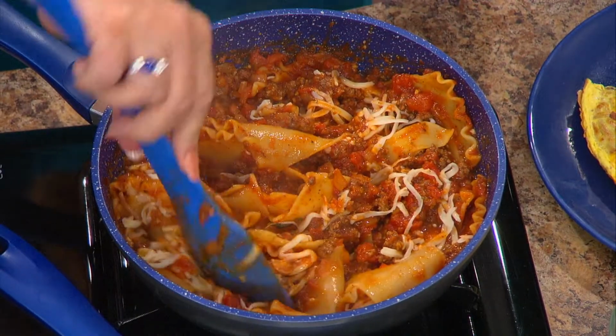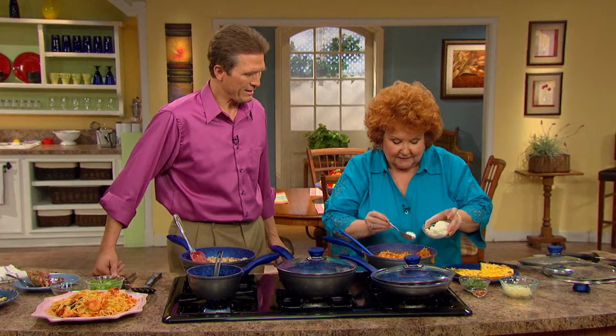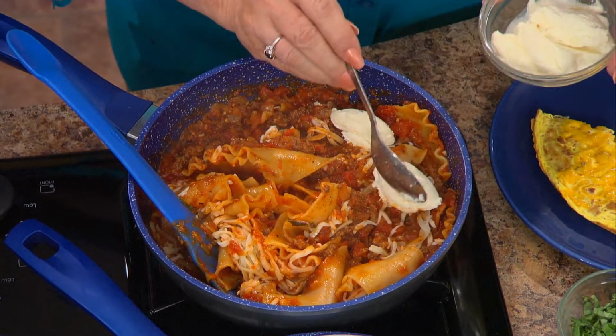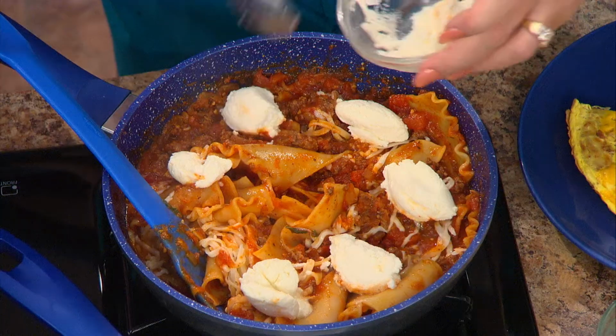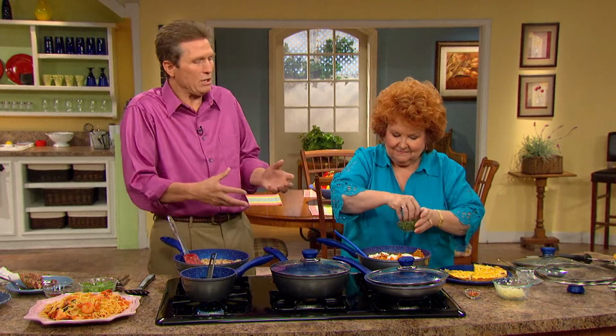Now there's one more ingredient for lasagna that I bet you thought I forgot, and that's the ricotta cheese. But instead of mixing it in a layer, I'm gonna go ahead and dollop it right up on the top. And this is gonna melt in and just be so delicious. No hard, burnt corners. This cookware is forgiving. You can make a mistake and nobody notices because nothing gets burned or sticks.